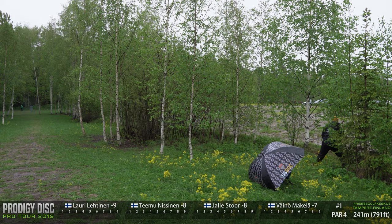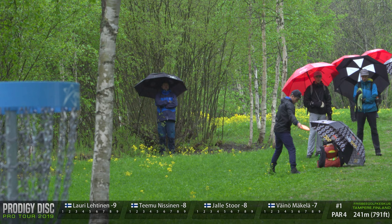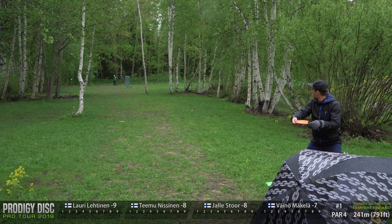Yeah, it looks like Teemu is safe. You can kind of see the out of bounds over there as he goes for a super skip shot. Yeah, really nice. Just getting right back into the fairway. He'll have an easy up and down from there.